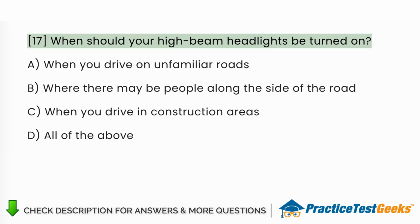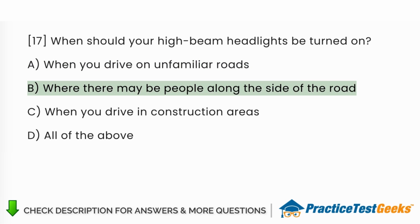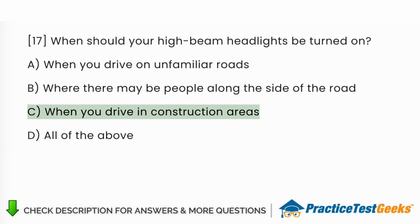When should your high beam headlights be turned on? A. When you drive on unfamiliar roads. B. Where there may be people along the side of the road. C. When you drive in construction areas. D. All of the above.